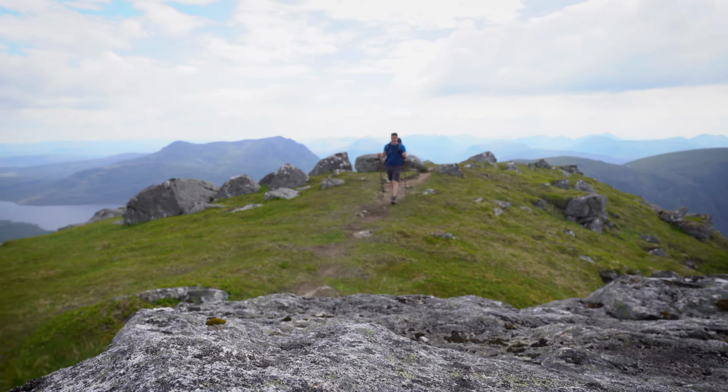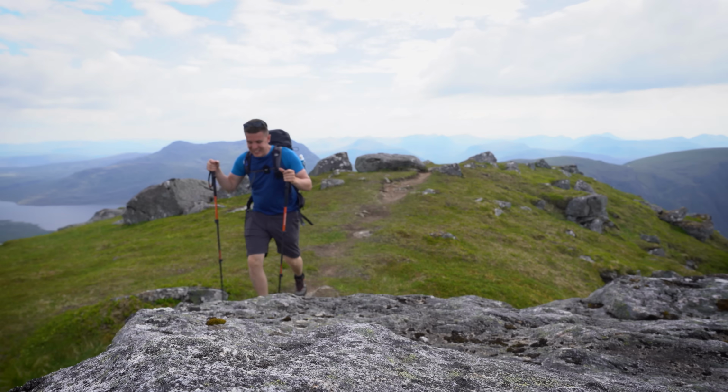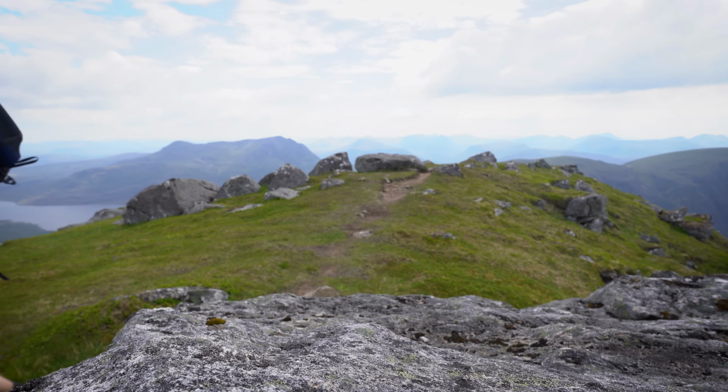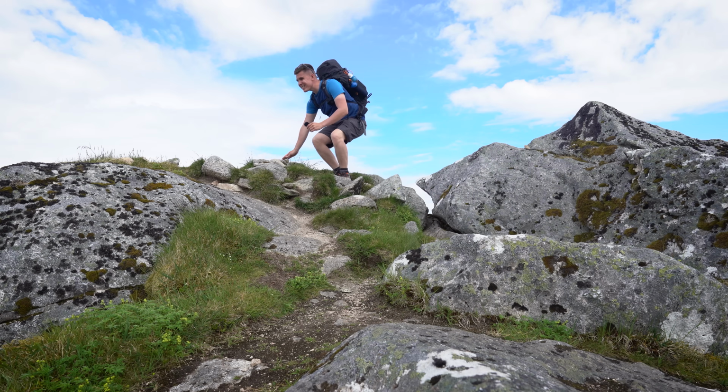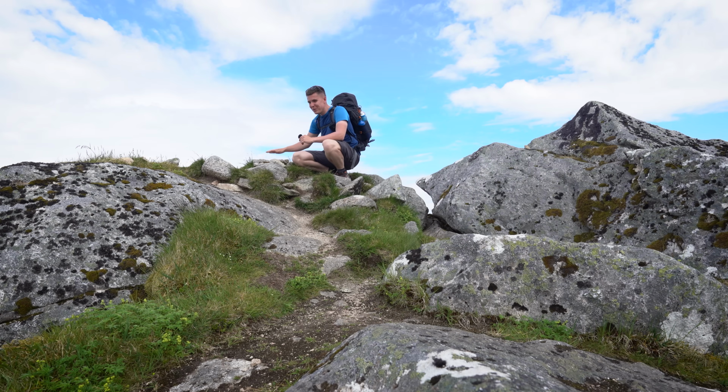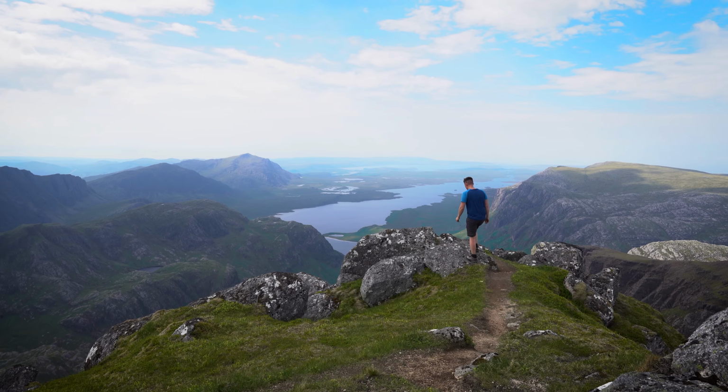Well, I'm almost there. I can see the top of what is described as one of the most remote Munros in Scotland. Well, there it is, Munro 202, Avagin. Oh, I can't even describe the views up here. I'm going to get rid of this bag and then I'll show you what I can see.